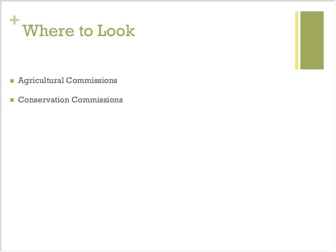Not all towns have this type of committee, in which case your next best bet is likely to speak with the equivalent of your town's conservation commission. So similar to ag commissions, many communities throughout New England have municipal conservation commissions or other entities of the sort that help protect and steward a town's open space and wetlands. They often manage farmland, sometimes even lease it out, or know of available farmland in a given town.